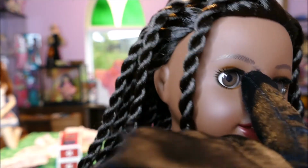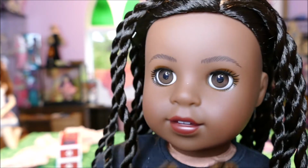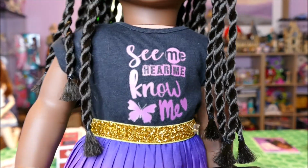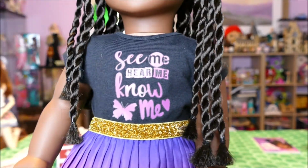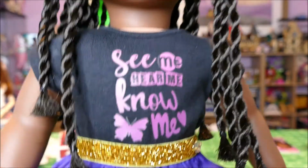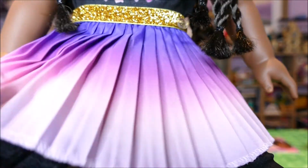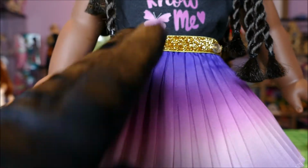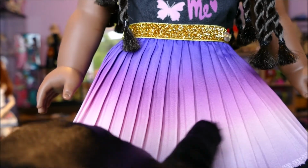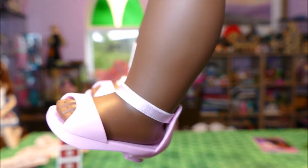Yeah, she's got some medium thickness eyebrows. Not much to speak about with the eyebrows. They're eyebrows. Coming down here, this is her black t-shirt saying see me, hear me, know me, and the skirt. I like the skirt. I'm not the biggest fan of the black t-shirt, but the skirt is gorgeous. And its tone effect going down to the light pink here. So there's 1, 2, 3, 4 different tones in that skirt. Light pink undies. Sorry, sweetie. Oh, we got some foam still here on this one. And then her basic pink shoes.